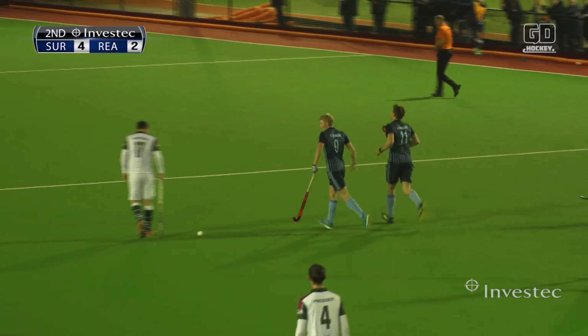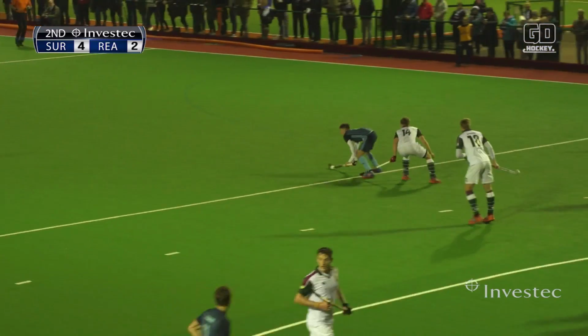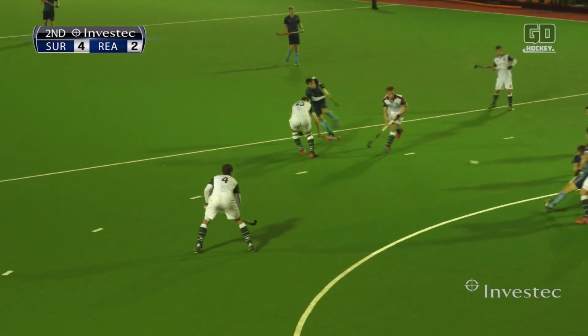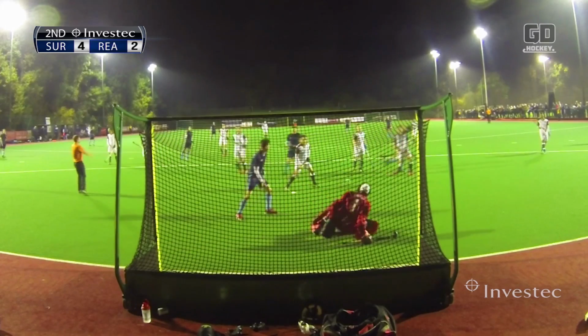And we've got 15 minutes to play. Surbiton really caught napping from the restart. Good play from Nick Park. And this is a lovely little pass into the head of the D. Well taken by James Carson. And a good finish through the legs of Gibson.